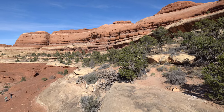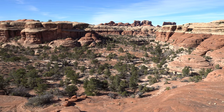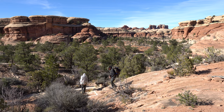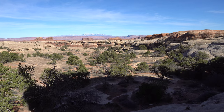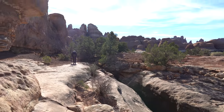Come across quite the canyon here. A couple other people. Wow. It's one of those trails you say wow a lot at. Just come up this canyon, quite an adventurous canyon at that. We made it up the canyon. On we go.